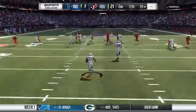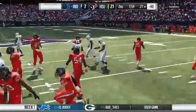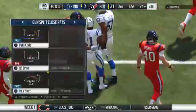This will be taken in at the 1. And he'll take this across the 25. A couple extra yards up to the 27-yard line. Here comes the Colts offense now as they make their way onto the field.